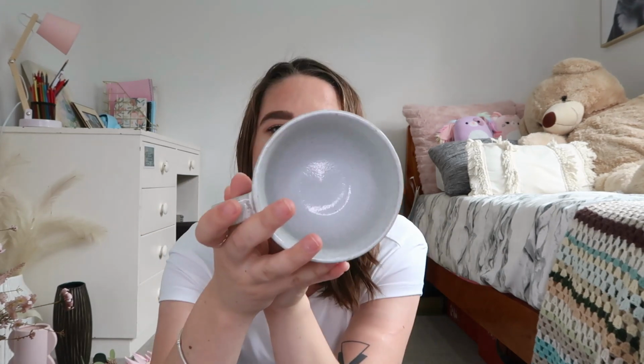Again, they are stoneware, and they were $3.50 each, so obviously we got 4 of them, and I just think they're so cute. They're such a good size as well, and they look really cute for sipping your tea and your coffee and your hot chocolates in the morning.